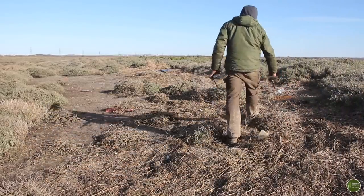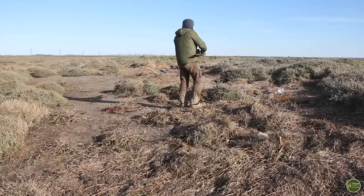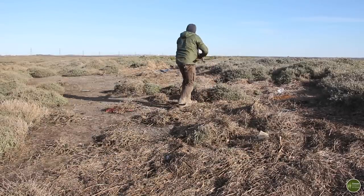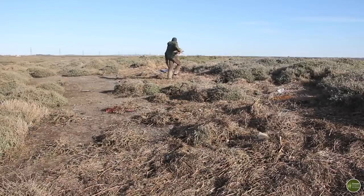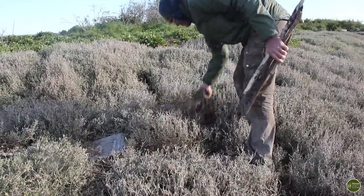There are nesting birds out here on this island, just as there were on Darnet. We've been really careful to keep well away from them and not disturb them. But if you're planning on coming out here to camp, I'd well recommend coming later in the year. July or August is a safer bet, where you won't be disturbing those birds sitting on eggs.